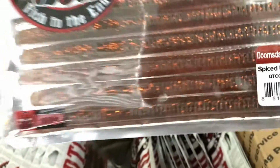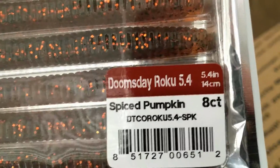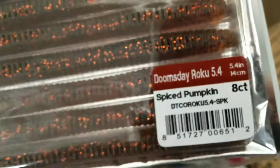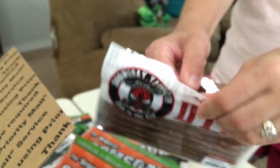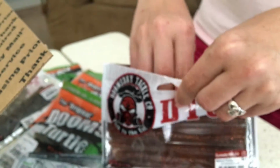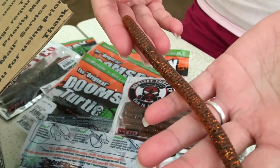Here we go. And these are the Doomsday Roku. And they're like an octagon shape trick worm. And they're pretty sweet. Let's get our. He wants them all in.